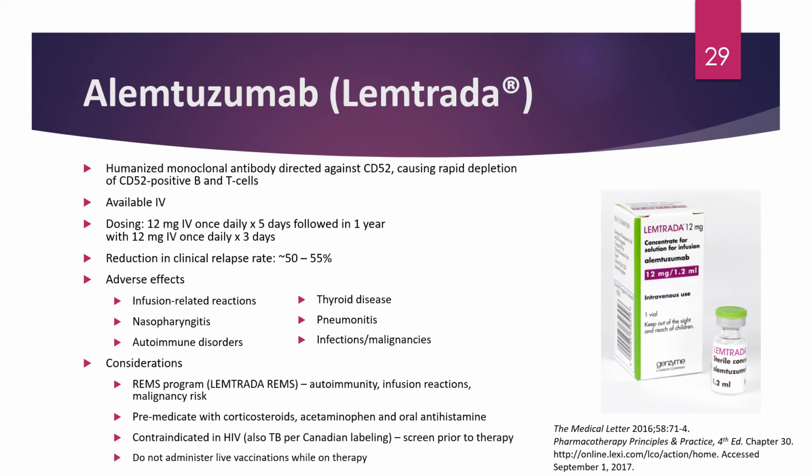I will defer you to the package inserts and the appropriate literature regarding some of the dosing regimens on these medications, because they can be very complicated, especially if you want to consider some of these things to be given again. Reduction in clinical relapse rate is relatively good for this drug, also 50 to 55%. Obviously, because it is IV, you can see infusion-related reactions. With this one, specifically nasopharyngitis, autoimmune disorders. Like the rest of them, infections and malignancies are a problem here.